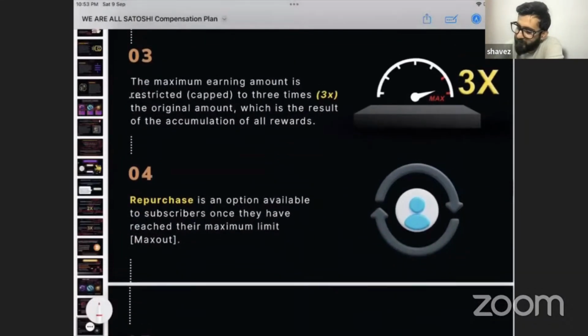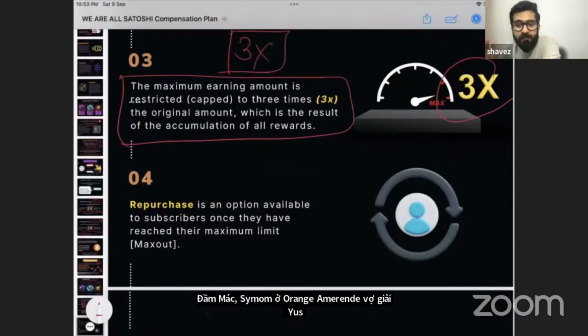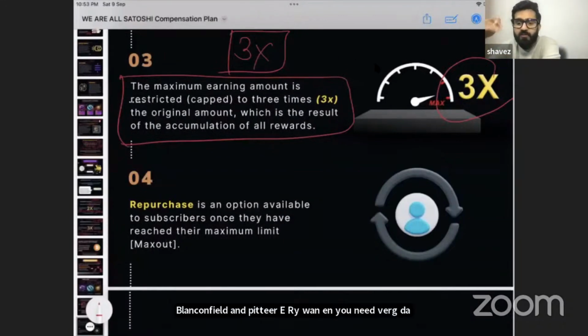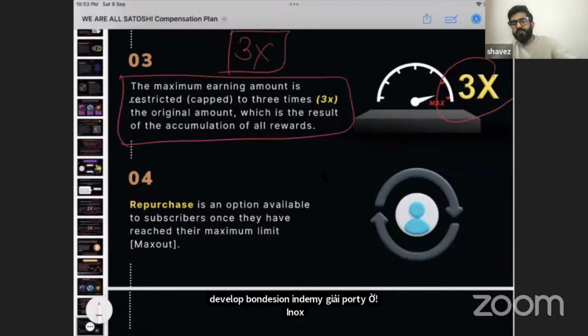The maximum earning amount on the network side is 3 times. Please make sure that there is no cap on the mining side. People are confused, and please tell everyone in your network that there is no limit or no cap on the mining side for the miner. But the subscription has a cap, right?